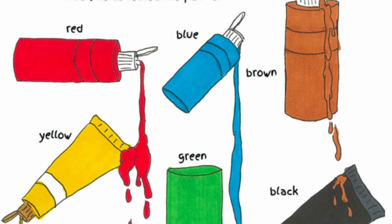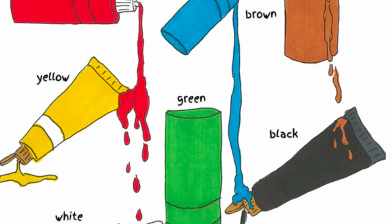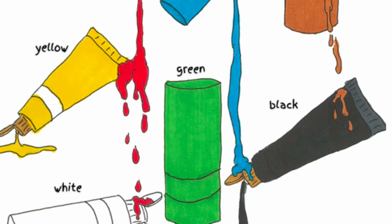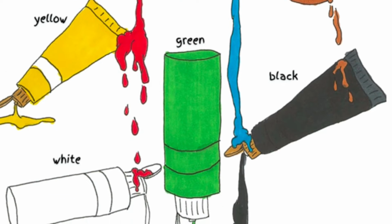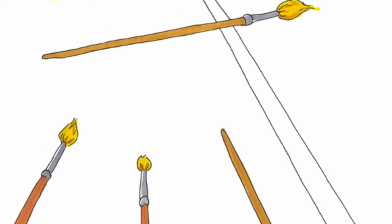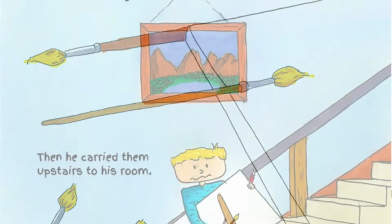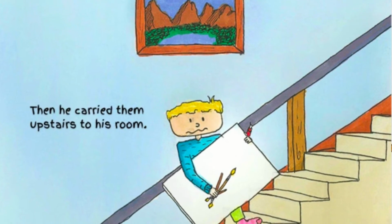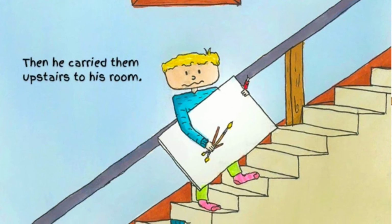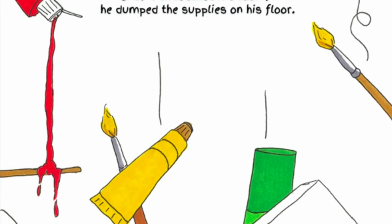First, he collected the paints: red, blue, brown, yellow, green, black, white. Next, he found paintbrushes and a large canvas. Then he carried them upstairs to his room. Once Nick reached his room, he dumped the supplies on his floor.